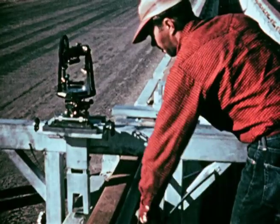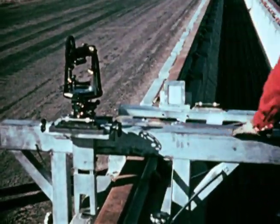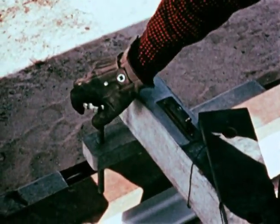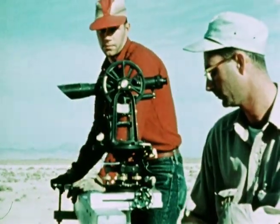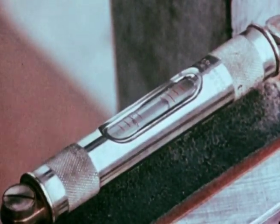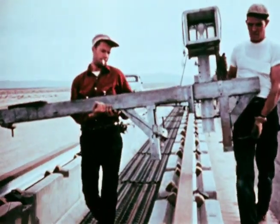The problem of aligning the rail to tolerances of plus or minus 0.003 inch vertically and 0.005 inch horizontally from a theoretical grade and center line at any point throughout the entire length of the track was a challenge. Furthermore, there was no assurance that once aligned, the rails would remain within the limit specified.